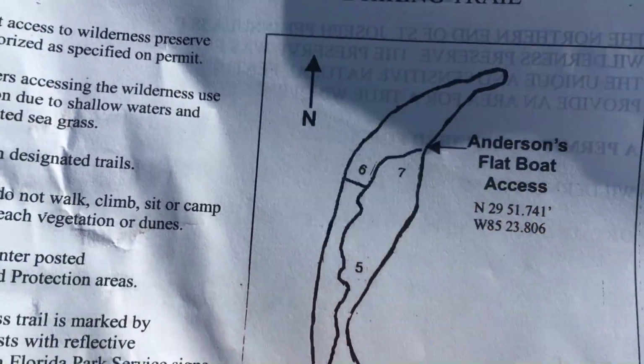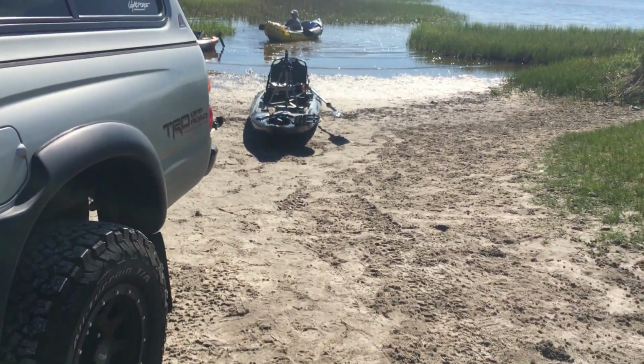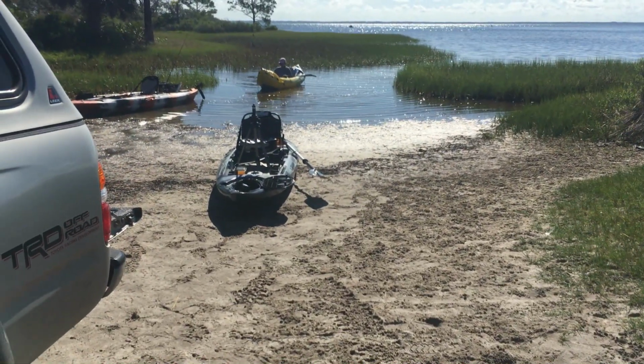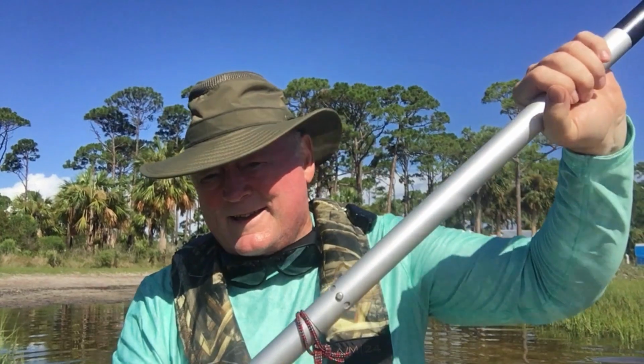So I just finished hydrating, and I've got to put my water on board and drag this thing out to the water, get my camera set up, park my truck, and then I'll be on my way. Everything is loaded in the kayak, and I got the truck parked in the appropriate spot.